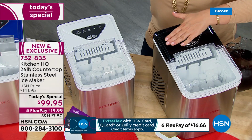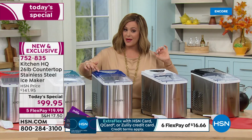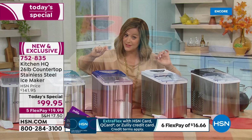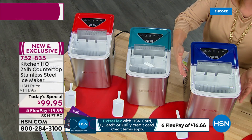So here's your black. We also have the white. Many of you jumping in on the white already. It is hot, you guys. We also have it in the blue, the teal, and the red. You will get your little ice scooper included, okay? Remember, this is not an ice chest. So once the ice is made, we do recommend don't leave it in there for too long.